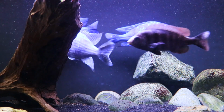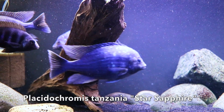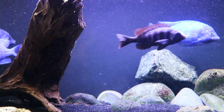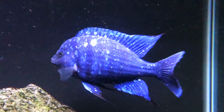This is actually one of my favorite large Lake Malawi cichlids. These are star sapphires. Love them a lot. The males, you can see here, they're blue. They've got the white spots, and then the females are the darker ones with the vertical stripes. We've actually had them breed for us. We've got some fry on the other side, but I love this fish. This is a great fish.